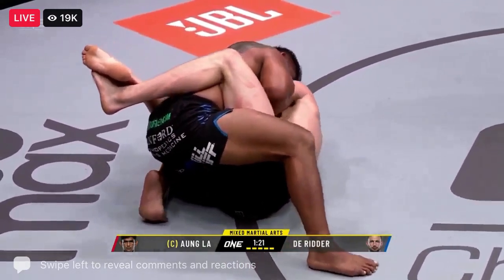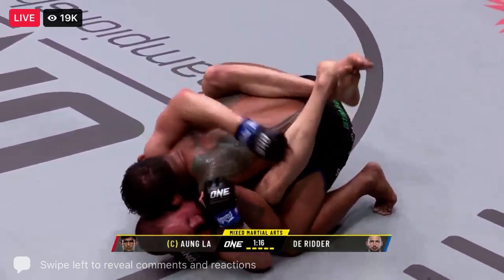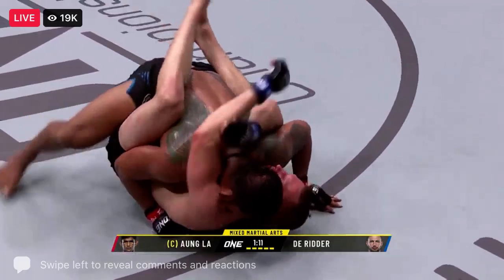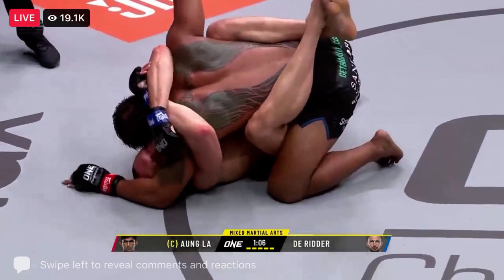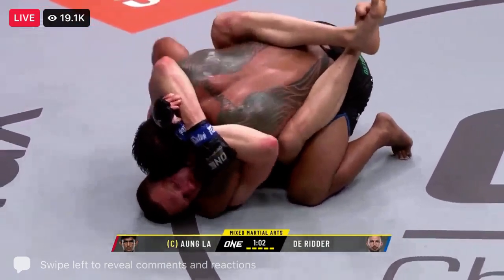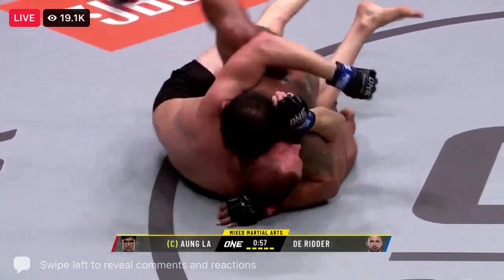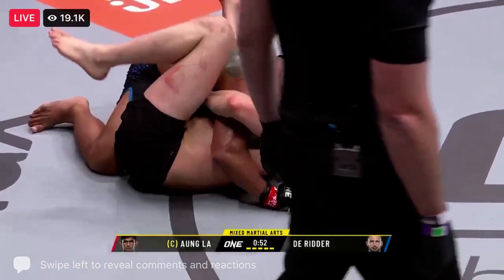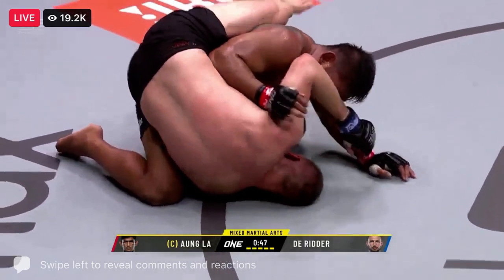Drop the right elbow. Close guard from RDR. Pulls the right hand out to Aungla. Can't land it cleanly, however. RDR closes down the posture again of the champion. You wonder if we are seeing the final 65 seconds of the reign of gold of Aungla Nsang. Something that's become such an iconic part of One Championship all around Asia. They love him everywhere we go. They turn out in force to support Aungla.